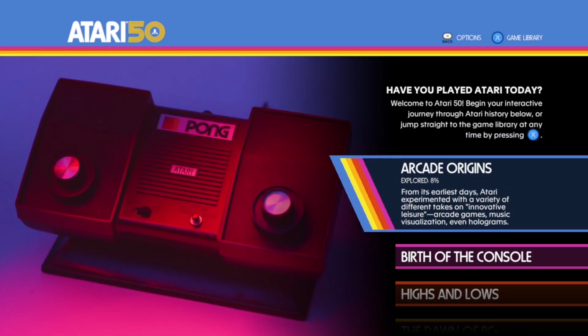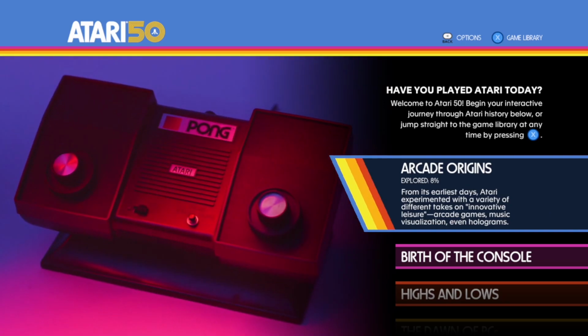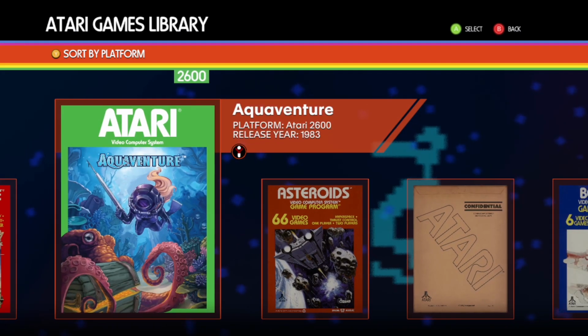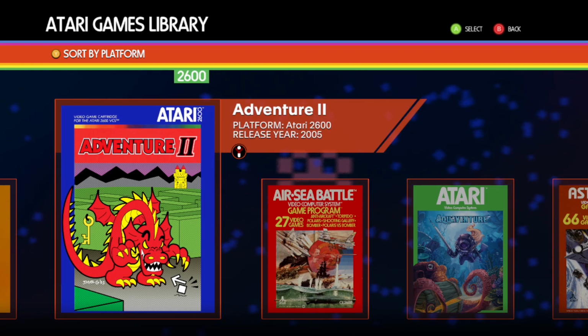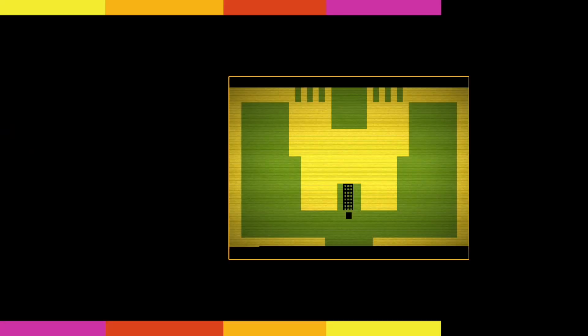Now, they're kind of spread out throughout the different genres here, but I found it easiest just to go to the game library, where it just has everything listed out. And the first one on the list is Adventure 2. So Adventure, a very famous game. Everybody loves that game from the Atari 2600, and this looks like just more of the same. So Atari 2600 version of Adventure 2, and here it is. It looks exactly like the beginning of Adventure. If you had an Atari 2600 or have ever played any of these games on any of the re-releases, then you'll know exactly what this is.